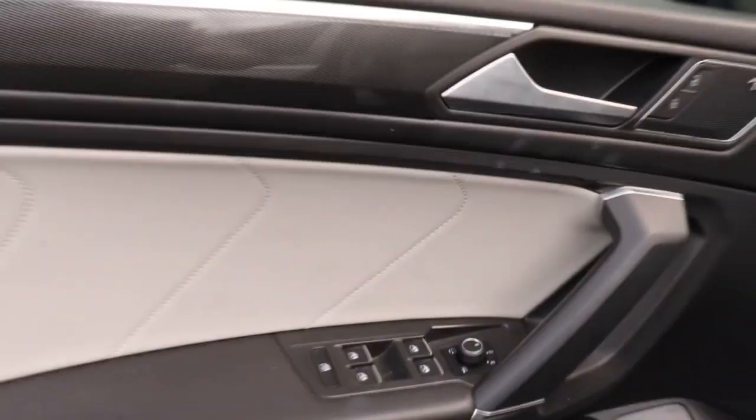Don't miss the opportunity to enjoy the comfort and convenience this Tiguan has to offer. Our team will give you an outstanding test drive experience.